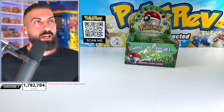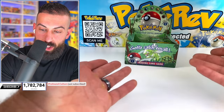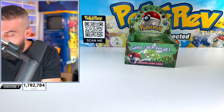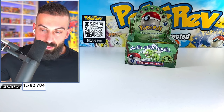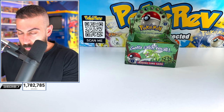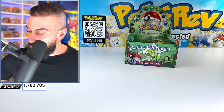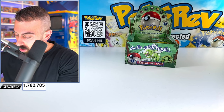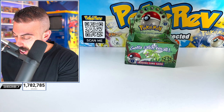What are we doing here? I don't understand it. Genuinely cannot understand how you can have pretty much just evolution holos in a box. How is that even possible that you're only going to get evolutions in a box? It doesn't happen.